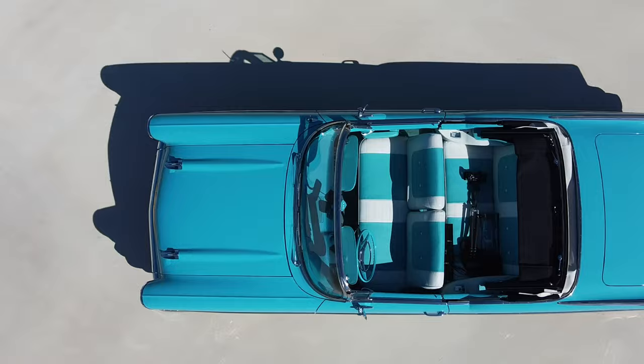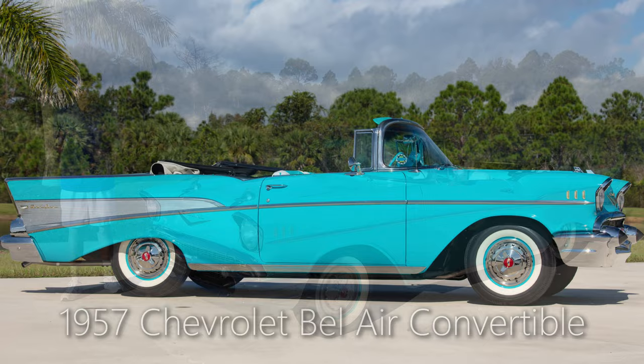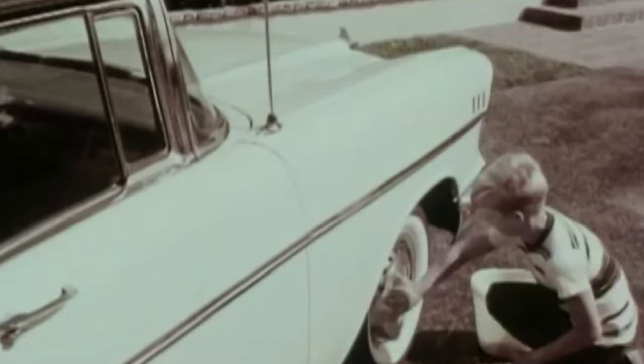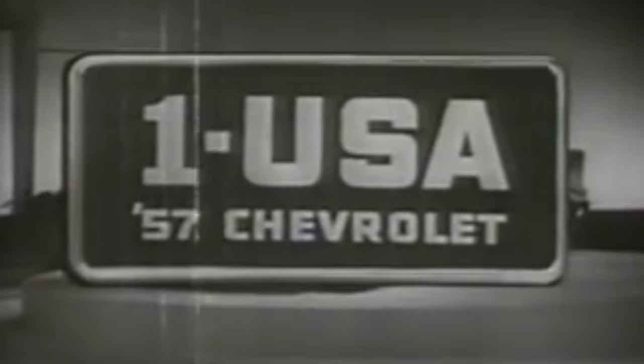So today we brought out a really unique and beautiful vehicle. This is a 1957 Chevrolet Bel Air Convertible. In 1957, Chevrolet built 1.56 million Chevrolets. In 1957, it was said that one out of every 10 vehicles built and sold in the world was a Chevrolet. What you have here in front of you is a beautiful example, frame off restored.